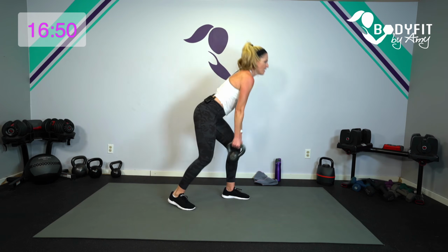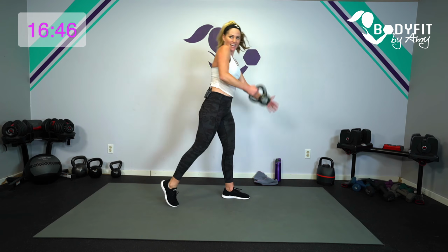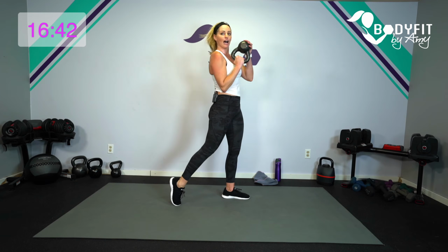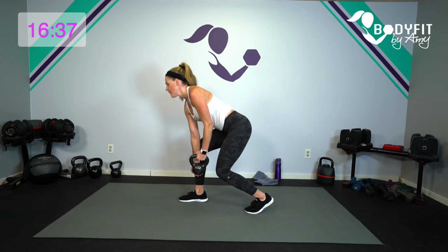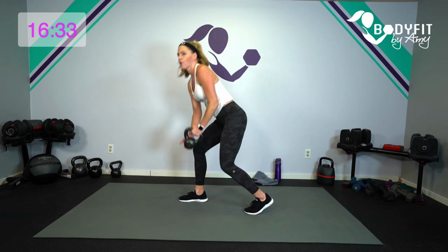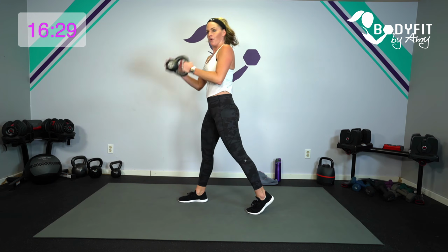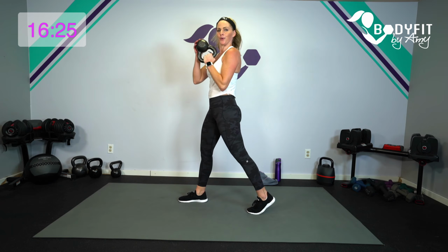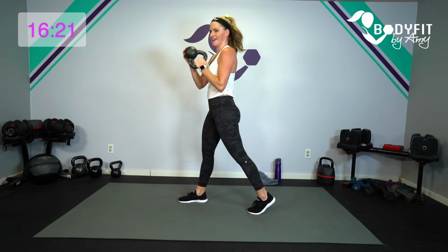Row and up. Again, we're sneaking in a little bit of a deadlift. One more, right? And up. Switch your sides. Here we go. Row. Bring it up. Use that opposite hand if you need to. Up and up. Or here. Yes. Here. Good. Breathe. And up.